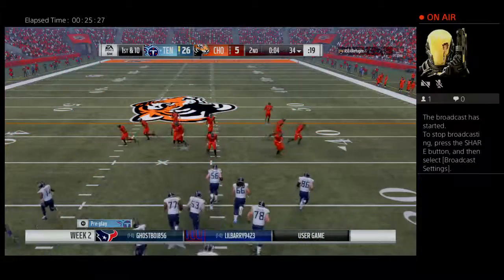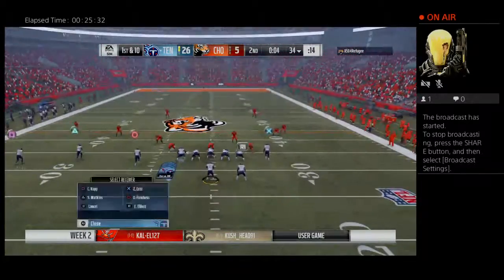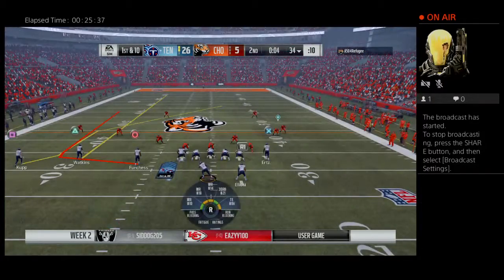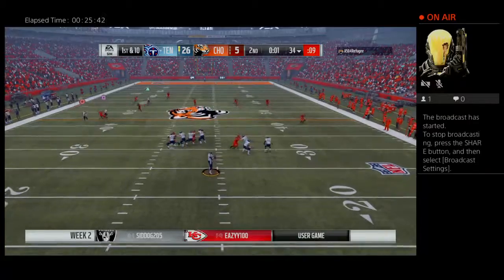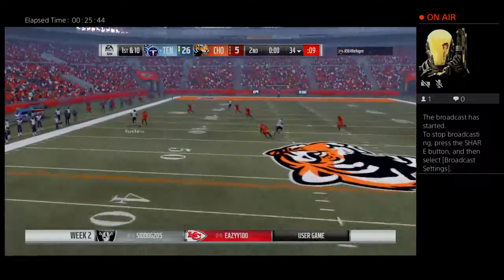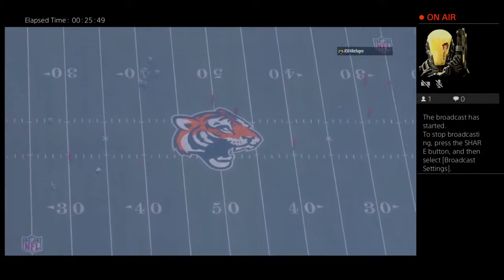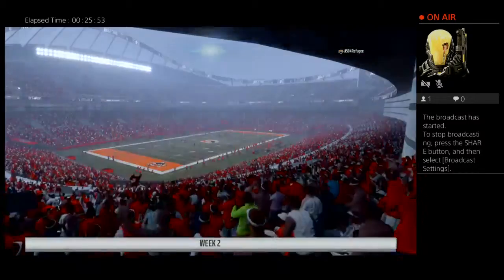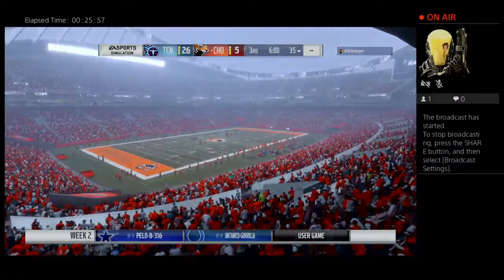Likely time for one final snap as they start out 1st and 10. A final shot before break here. Goff. He's going to go deep for Funchess. And it's incomplete. Took a shot, couldn't connect. So we reach halftime here with the visiting Titans taking the lead into intermission. As we send you down to Orlando where Jonathan Coachman has our EA Sports halftime report.